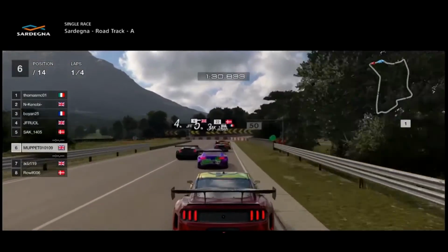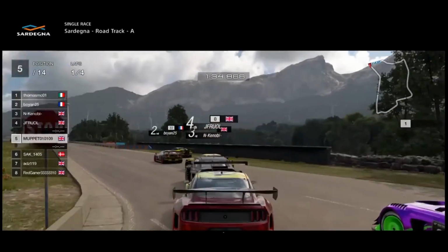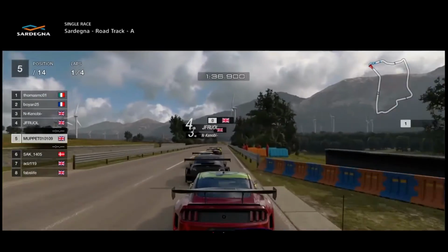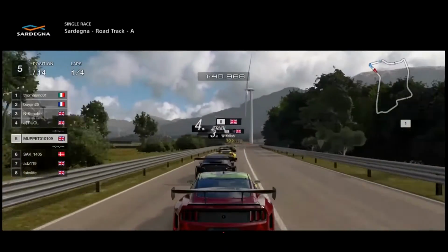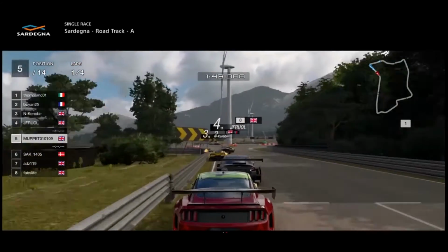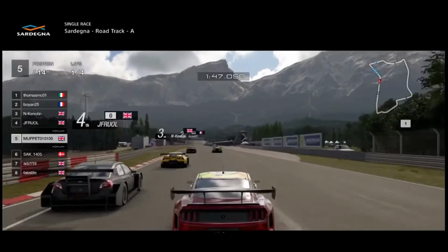Coming up to the second to last corner here. Very difficult corners. You've got to absolutely nail it. And if you don't, you'll lose so much speed. Difficult to do in the first lap. All the cars are still slightly bunched up. So I did run a bit wide there. But as you can see now, it is just a slipstream train.